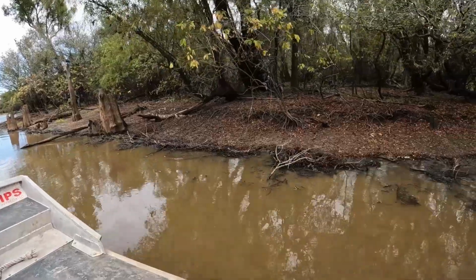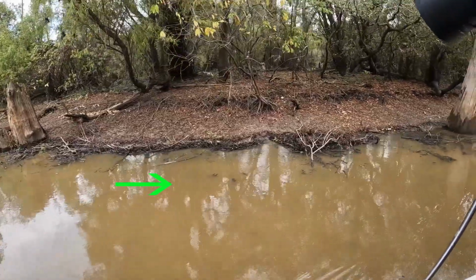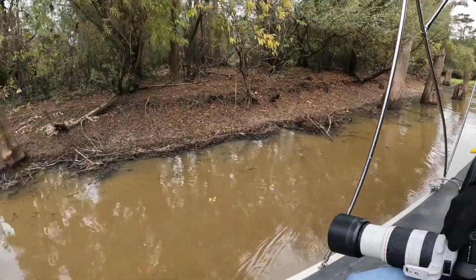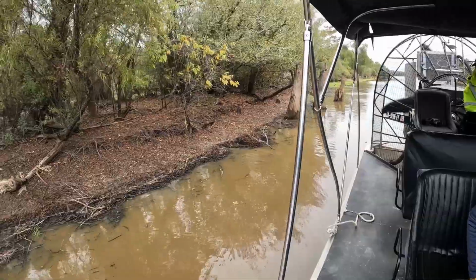Are those babies? Yep, those are babies. Where's their mama? Usually there's 50 of them right here. Oh, really? Yeah, the water's come up so much. They used to have a hollow log up ahead. They were all staying in that log.